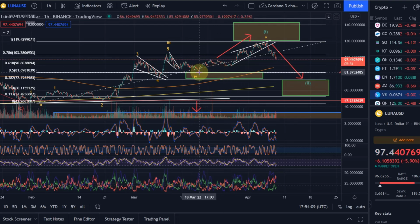From here, from the wave 4 we started, gave you that wave 5 target area, we came slightly below it, and here we then turned around and we're coming to the wave 2, hopefully as low as that, because I would then use that level to add to my Terra Luna position. And from here I would then expect a turn around in that wave 2 into a larger wave 3, and that could then push the price above that wave 1.